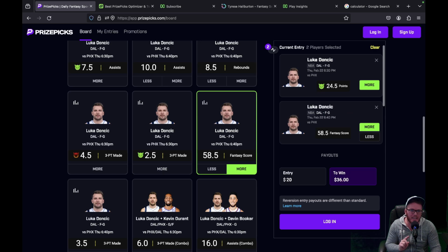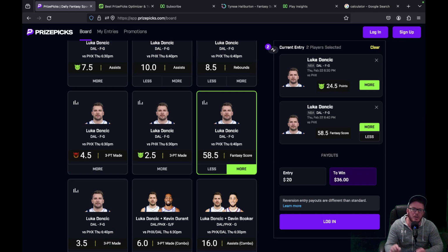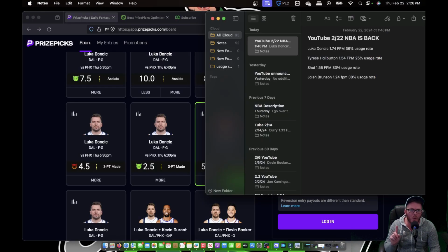Now you can go to his fantasy score over here at 58.5. Where is it? Bang, it's in the mix. Miss me with the Kyrie's playing and blah blah blah. I get all that. Luka's a walking, talking triple-double machine capable of 60 to 65 fantasy points. It doesn't matter if Michael Jordan number 23 is on the court, okay? Luka commands a massive and insane 1.74 fantasy points per minute with an astonishing 36% usage rate.